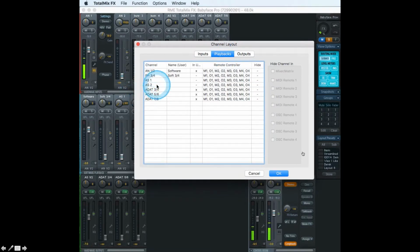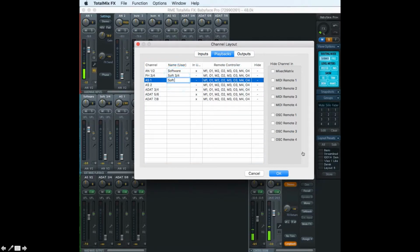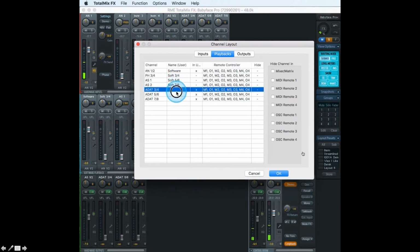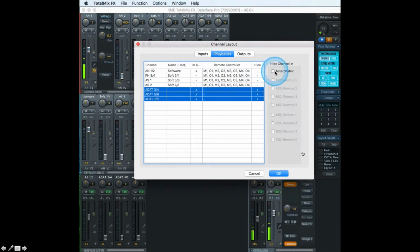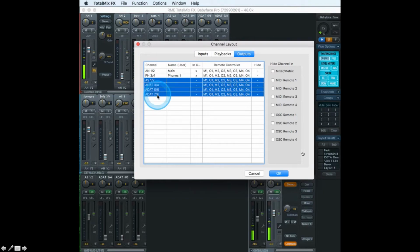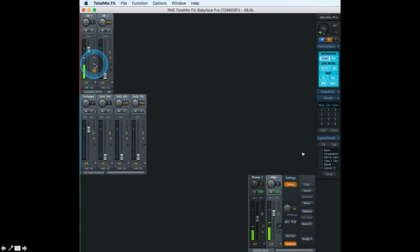I'll leave all the software playback alone right now. In fact, I might just, while I'm here, call it software 4 and 5. Sorry, 5 and 6. Just want to show you what's possible. Software 7, 8. And maybe I don't need these others, so I'll hide those. And then the outputs, I'm only using the main out and the headphone out, and I'm not using anything else. So I can hide those. And now my interface becomes much more streamlined and much simpler.